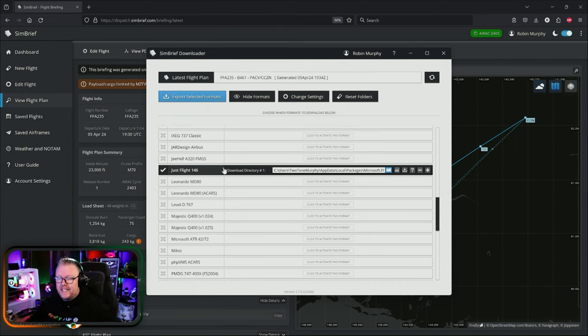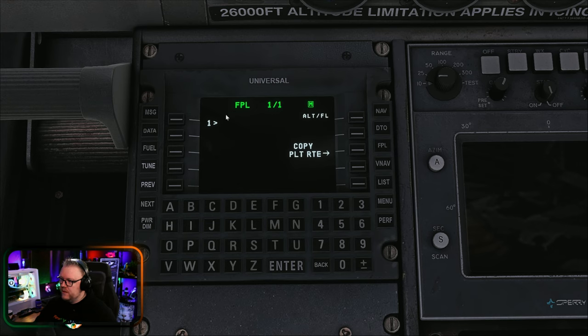It's a nothingness. It's just there. And all it's doing, it's taking the data from Simbrief, it saves it to an RTE file, and then it puts it where Just Flight needs it. That's all it does, right? So, with that said and done, we can go into our gadget here, into the flight plan.